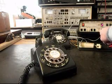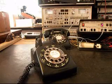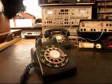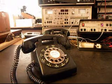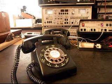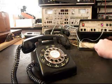So if you watch this red light on the analyzer, that's an indication of 100% modulation on transmit. 1, 2, 3, 4, 5, 6, hello, hello. So we know that this telephone is ringing. We also know it has transmit, receive, and it's dialing out. What we want to do now is move this telephone over to a regular telephone line.